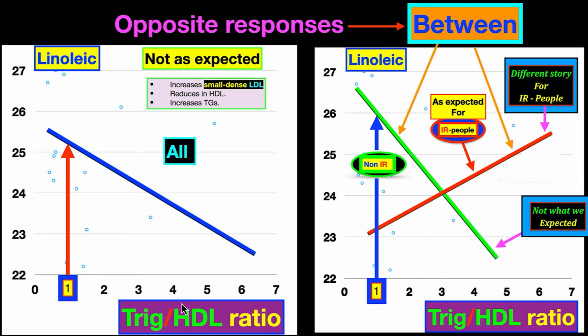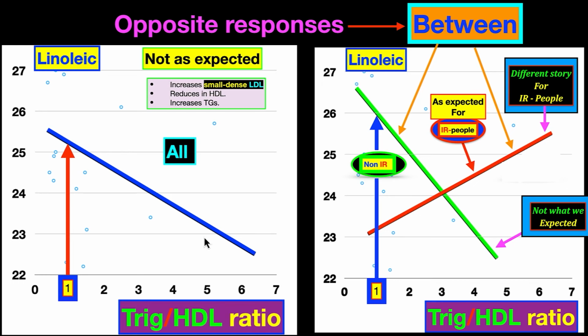What we're seeing is the trig HDL ratio, bad's over here, good's over here. And this is saying as you increase your linoleic acid, it improves, for everybody, undifferentiated. If you just saw this graph, you'd say, that looks pretty good to me. It looks like it's going up to the left, and it is for everybody. We're going to break it down. If you just looked at this, you'd say, increased linoleic acid, I have a better trig HDL ratio, works for me.